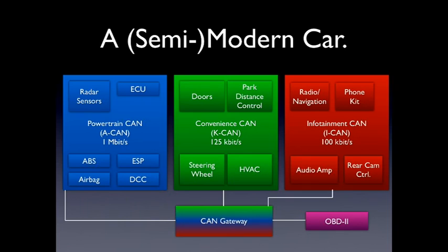So that bus usually runs at a high speed. Then there's another CAN bus that controls doors and the steering wheel stuff and climate and air conditioning. It's called convenience CAN or K-CAN, for Karosserie CAN. It's some German terms all over the place for some reason. And it runs at a lower speed.